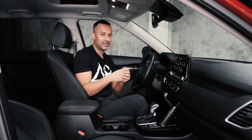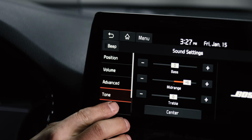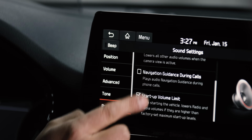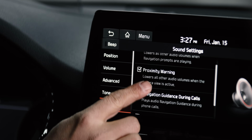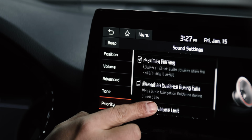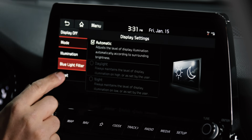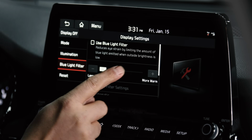She comes back in. The next day you jump in and you start the car and the music is blasting and you pretty much jump out of your skin. But not in this. You can actually set it so that when the next person jumps in the car, it lowers the volume. But there's so many other little features in here. Like it's got a blue light filter, so it can limit the amount of blue light that comes through so it doesn't hurt your eyes.